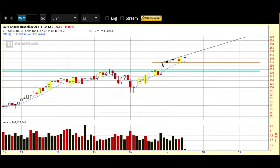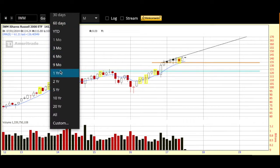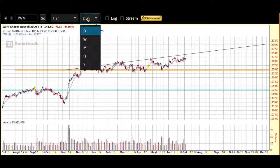We'll see. But worth noting that we're coming up to the top of this trend line. So the top of this trend line has been difficult for the Russell to get through all of these months. So that's why we're paying particular attention to it here in the month of July. So I'm going to move it away from the monthly to the 1 year weekly.